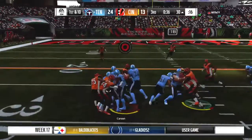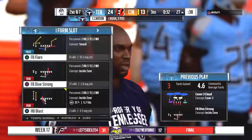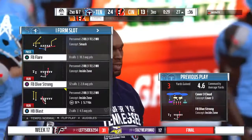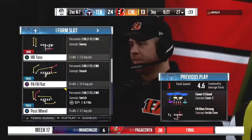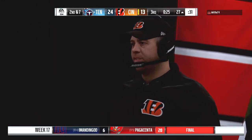This is the Oklahoma State alum, Chris Carson. About 3 yards there to the 27. Third quarter and you've got the lead. You're not ready to go into that 4-minute offense to close the game out, but a running game can really benefit your team right now.